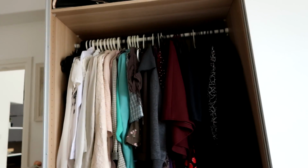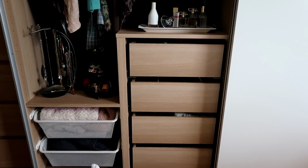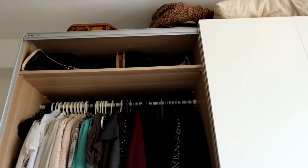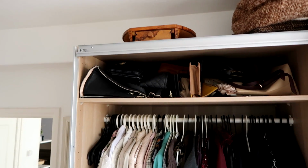So this is the state of my closet right now. It's not too bad. I go through it pretty regularly and try to minimize it as much as possible. So there's not that much stuff in there right now. But I feel like I can still do better, and that's the whole bag situation I was talking about. They're just shoved in there and there's no way I'm gonna use them when they're like this.